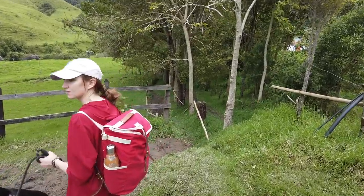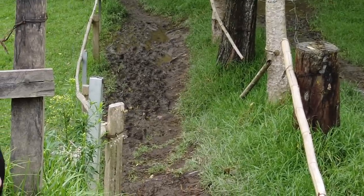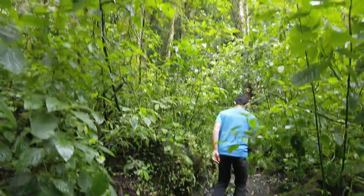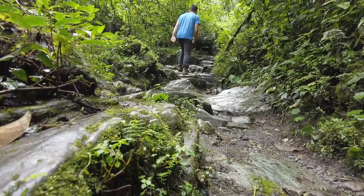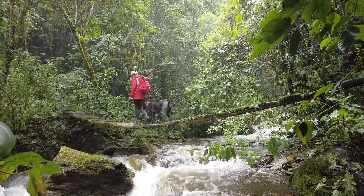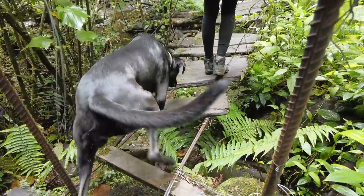That looks like a little nicer trail, hopefully. Oh, jeez. Never mind. This bridge is looking even sketchier. Let's see, wow, some bridge is good.